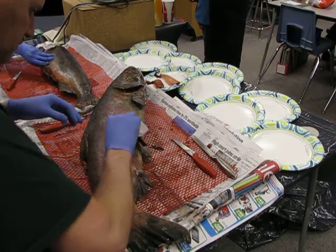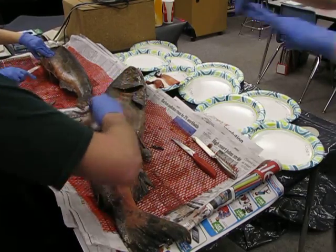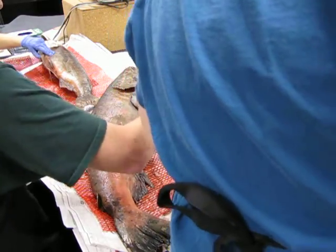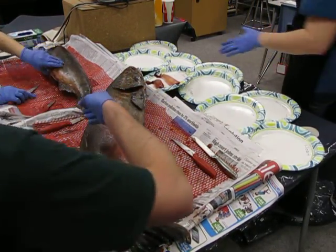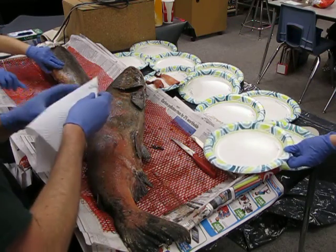Now the mucus on the salmon's body, if germs or bacteria are in the water and they get up to that salmon, they're going to slide right off. That mucus helps protect them. They also have something else really cool that's also on the outside of their body. The scales maybe.